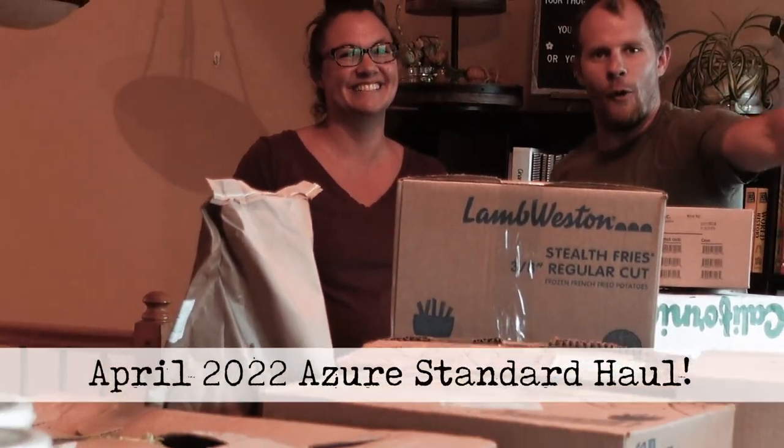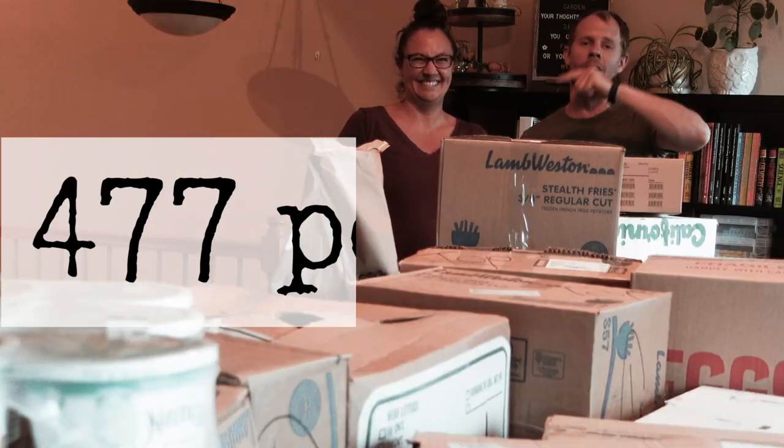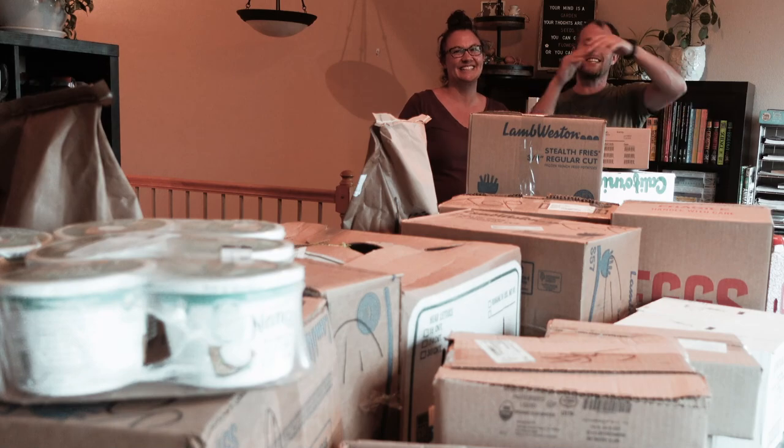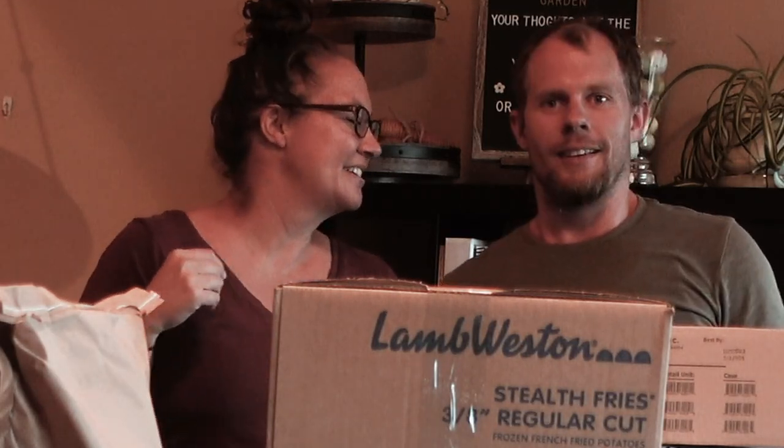Are you ready for an epic Azure Standard haul? This baby is $2,045.31. That weighs 477 pounds and takes up the entire dining room table fully expanded. I hope it doesn't break. Are you concerned about it breaking?